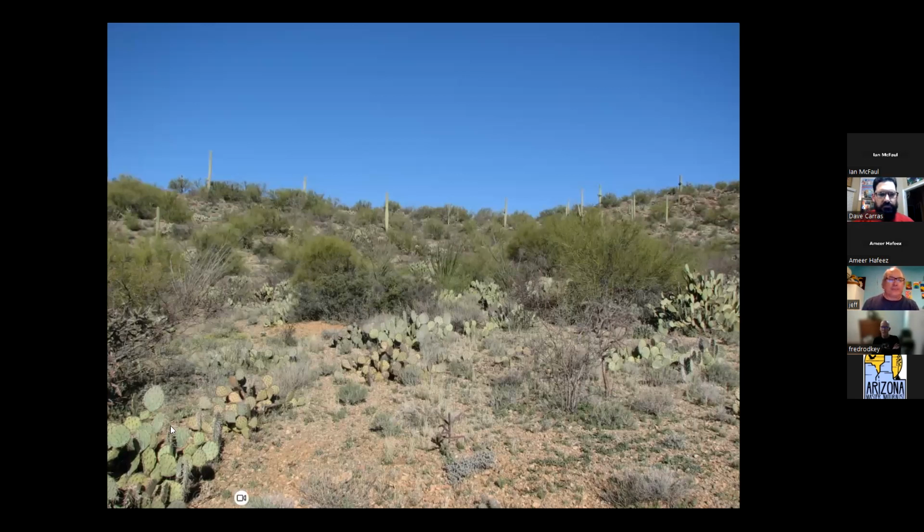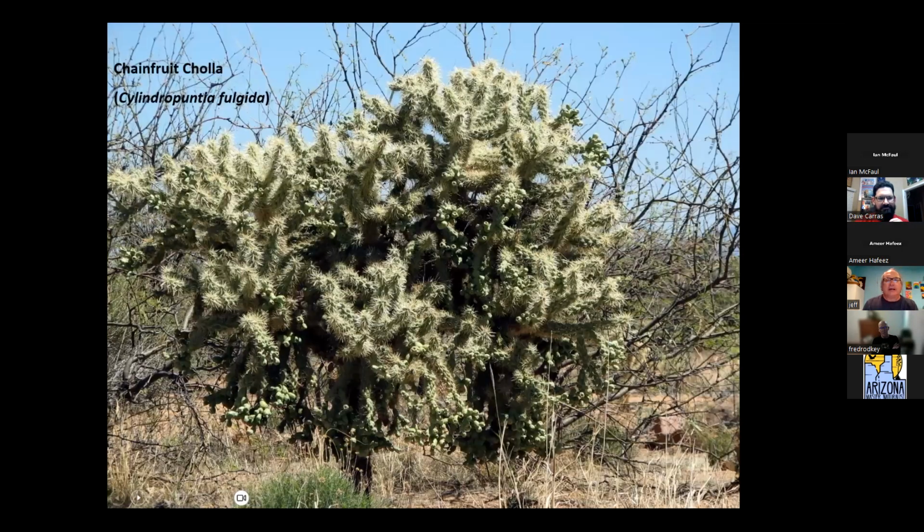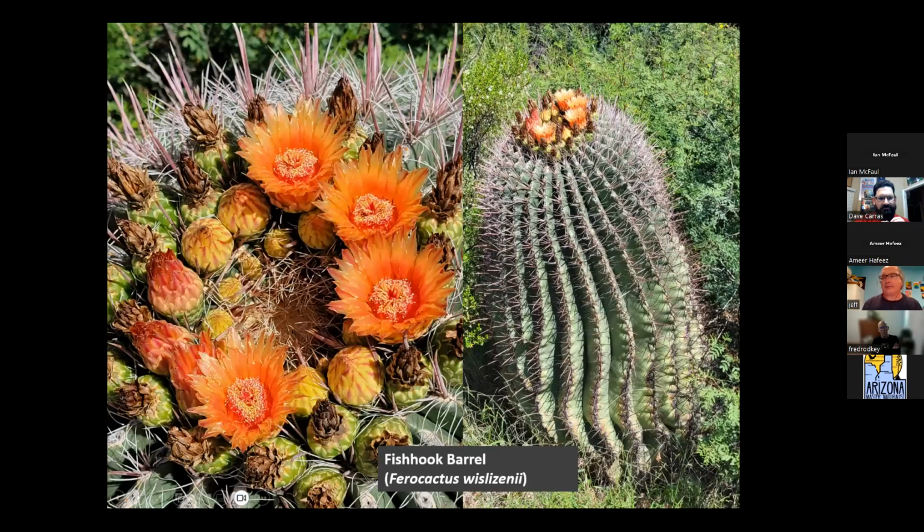Okay, so this is where we're starting. Here's our Arizona uplands. We get in our car. It's June. It's a little bit toasty. We're gonna get out of here. We see chollas. They're everywhere. We're seeing barrel cacti, with beautiful flowers that typically come late in the summer, like August.